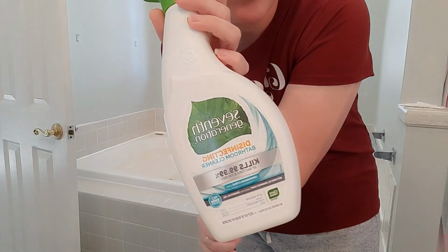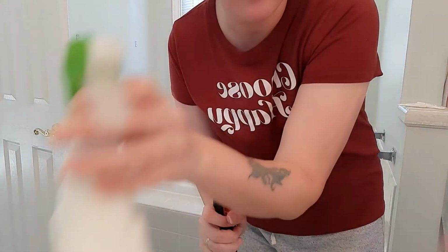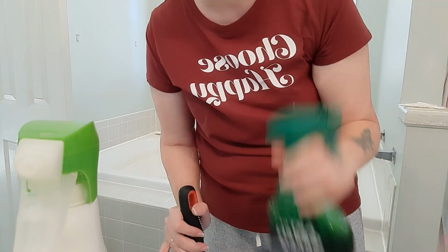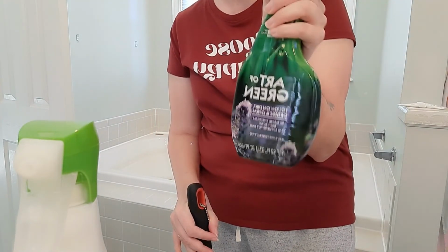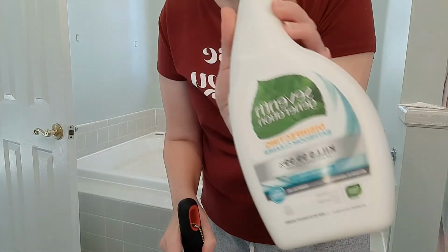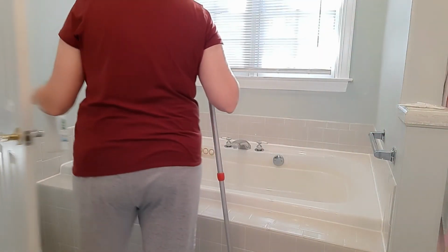This is a cleaner that I'm using. It's 7th Generation disinfecting bathroom cleaner. So I've got a little bit of this left, and then I also have this Art of Green Tough on Dirt Grease and Grime. It says no harsh chemicals. It's lavender eucalyptus. It's pretty strong smelling. So I'm going to try to use this up before I move to that, because I like the way this one smells, and it's not as strong. So anyway, we're going to get moving here. Shut the door.